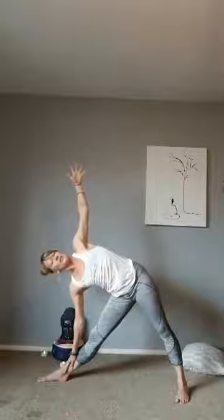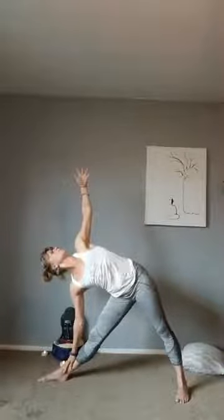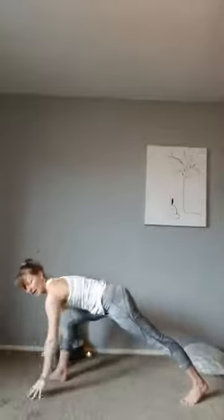And do whatever your neck needs. If there's any tension, maybe look down. Feels better, challenging balance, you can look up. One more full breath. And then on the next inhale, option to reach top or both arms forward. And as you exhale, just return to your lunge at the top of the mat.